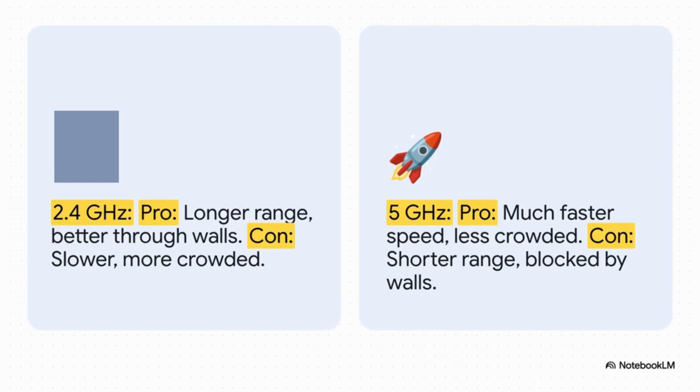But speed isn't just about the version number, it's also about the frequency, the actual radio band it's using. Think of 2.4 gigahertz like a long country road. It goes a really long way and is great at getting through obstacles, but it's slower and can get pretty congested. 5 gigahertz, on the other hand, is like a multi-lane superhighway. It is incredibly fast with way less traffic, but it doesn't have the same range, and it gets blocked pretty easily by stuff like walls.